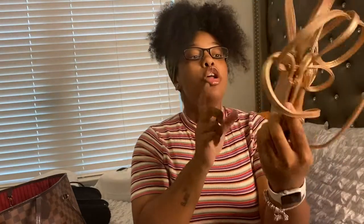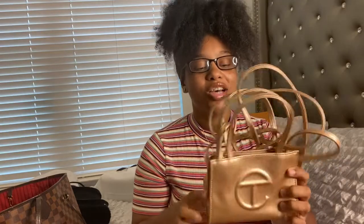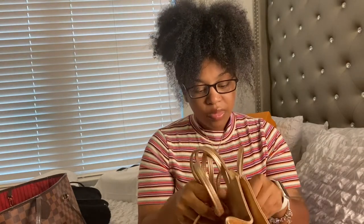I love this. No, that black Telfar is not my first Telfar. This is my first Telfar. How could I forget? This is my first Telfar bag. I lied. That black one was not my first Telfar. This was my very first Telfar bag. I think I only wore this bag like twice. But when it was in stock, I had to get it. It was so cute. And honestly, y'all, I just wanted to see if I could get it. It's always sold out within minutes. So when they restocked it, I was like, let me just see if I can get it. And then I got it. So this is my first Telfar.